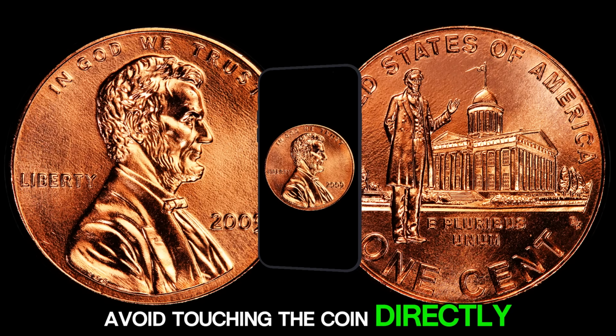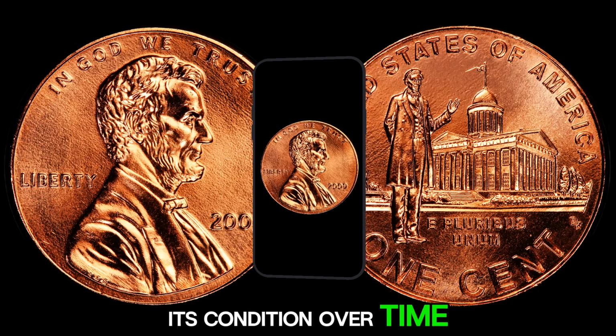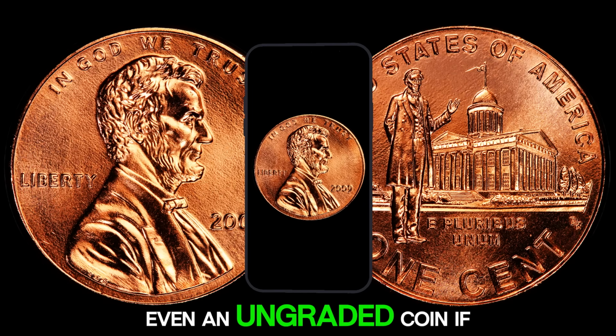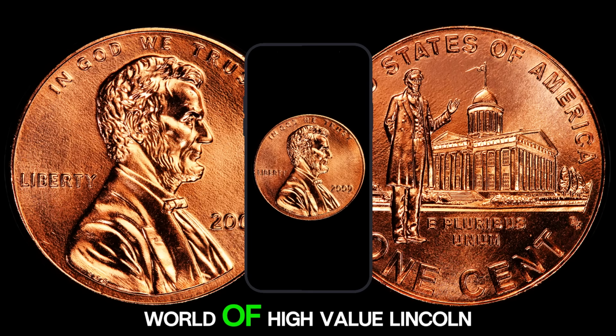Avoid touching the coin directly with your fingers. Oils and moisture can degrade its condition over time. Use coin flips, gloves, and acid-free holders to preserve its surface. Even an ungraded coin, if kept in pristine shape, could be your gateway into the growing world of high-value Lincoln cents.